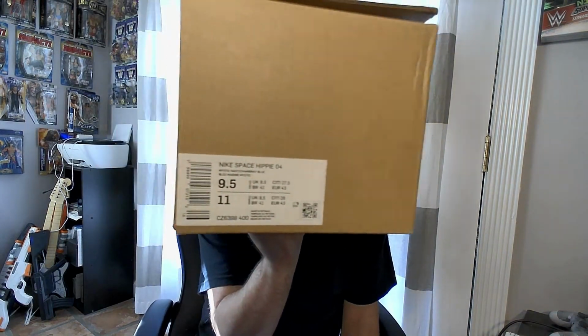Anyway, the cool story about this is these are the Space Hippie 04s from Nike. As you can see there, they are 9.5s and they are male sizes. But when the box came, and it comes in another box, when I picked up that box, it felt so light that I thought I got kids shoes. I thought I got big kid shoes or maybe even toddler shoes. It was so light compared to shoes that I normally get. Then I pulled this box out of that box and my mind immediately went to, oh shit, I got women's shoes. Luckily for me, I opened up the box to make sure everything was good before I did this video. And no, they are the right size.